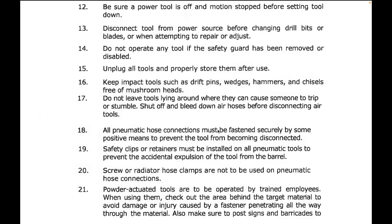All pneumatic hose connections have to be fastened securely with a positive means to prevent the tool from becoming disconnected. Safety clips and retainers must be installed on pneumatic tools, and screw or radiator hose clamps are not to be used on pneumatic hose connections.